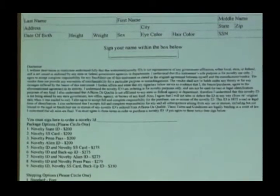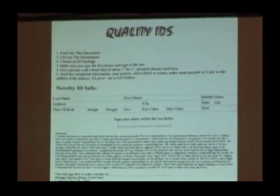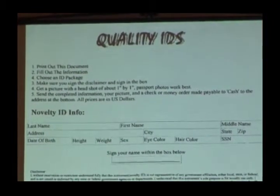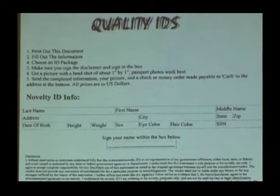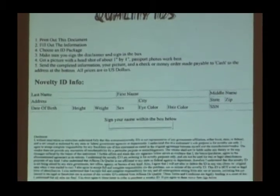And here is their order form. Quality IDs. It says, print out the document, fill out the information, choose the ID package. Make sure you sign the disclaimer and sign in the box. Get a picture with a headshot of about 1 inch by 1 inch; passport photos work best. Send the completed information, your picture, and a check or money order made payable to cash, yeah right, to the address at the bottom. All prices in US dollars. The address at the bottom is Affairs de Qualité, Turkenstrauss, Munich, Germany.